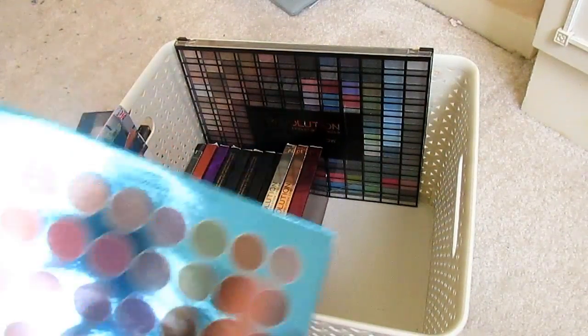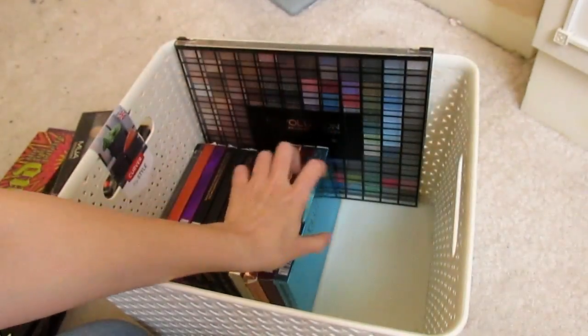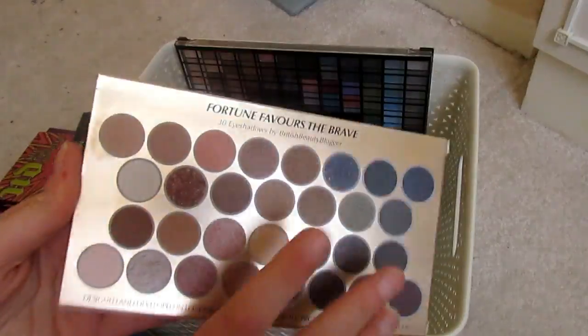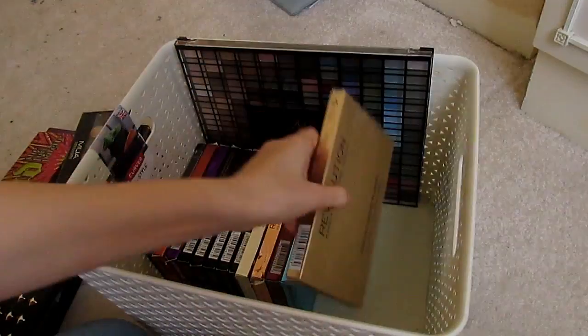Then I have the Mermaids Forever one, which again is a lot of bright colours. With it coming into summer, I might start doing some more bright eye looks. And I also have the Fortune Favours The Brave palette. I have used this one before in a tutorial, and I do want to use it more in tutorials because it's got some really nice colours in that one as well.